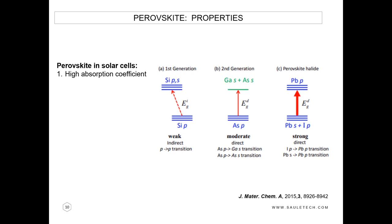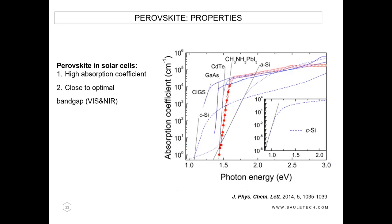And as I mentioned before, this material has a couple of unique features, and I just want to highlight them a bit to put into context why they are so interesting. So they have a very high absorption coefficient. As compared to the indirect band gap of crystalline silicon, this thin film technology, and especially halide perovskites, have a direct band gap with very strong absorption properties. This is also combined with the fact that they have a close to optimal band gap. So this means that for solar energy harvesting, there's an optimal band gap value which the semiconductor needs to have.